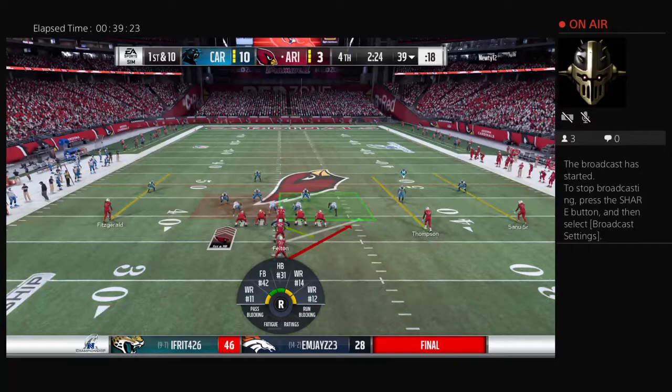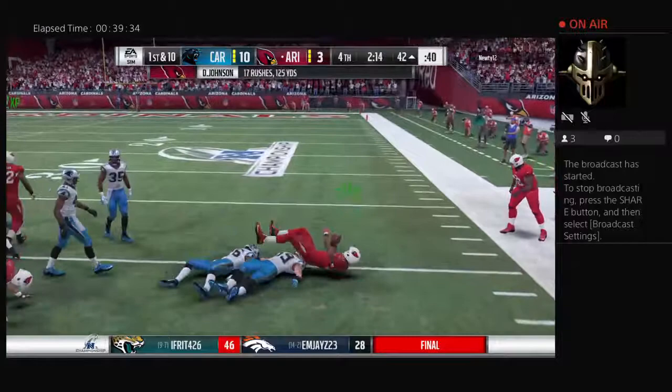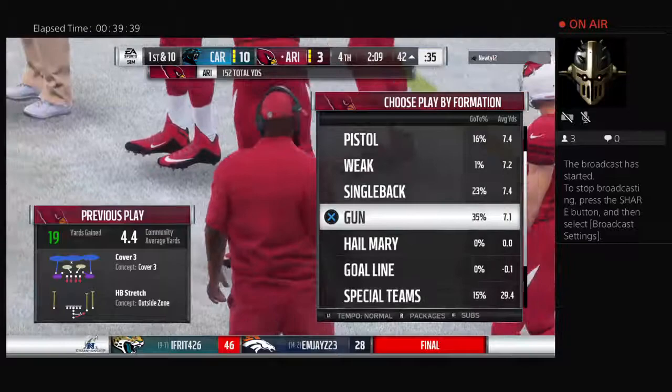Johnson running right. He finds some open field here, and taking it across midfield and inside the 45. Another big gainer that time. This one goes for 19 yards.